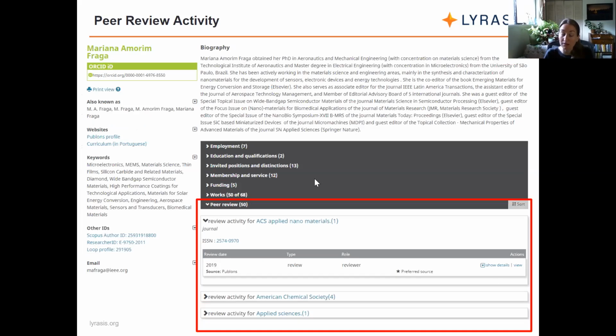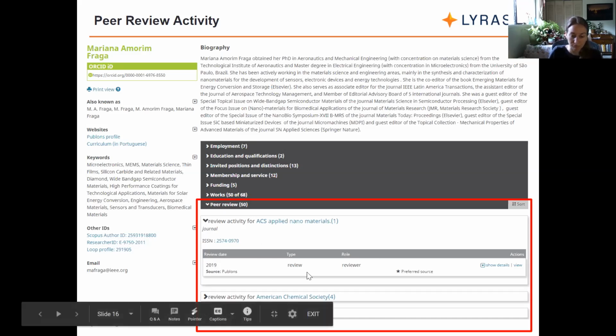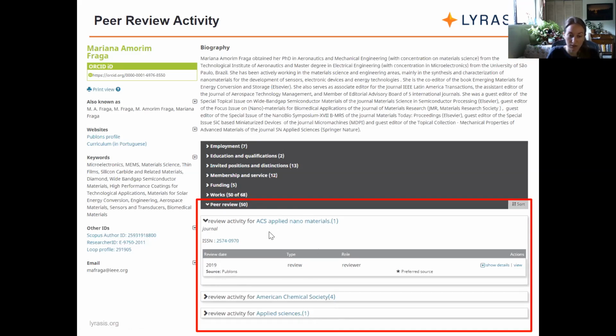Peer review is something that people can have on their ORCID record, but just know that individuals cannot add their own peer review activity to their ORCID record. This is something that has to be added by an organization using the ORCID API. You can see an example here. Publons is a really big service for writing these peer reviews to ORCID records. So in order to get peer review activity on somebody's ORCID record, they have to be doing peer review activity for an organization that is integrated with ORCID and can write that activity to the ORCID record.